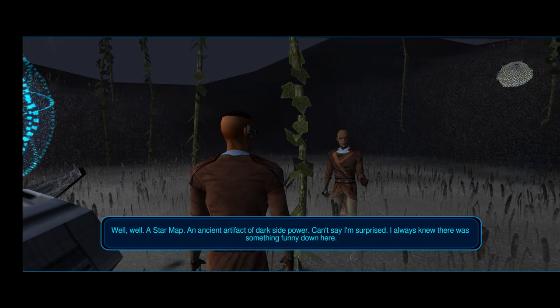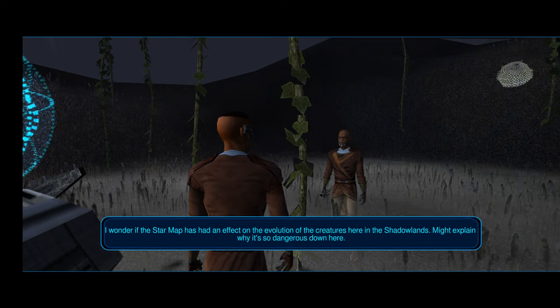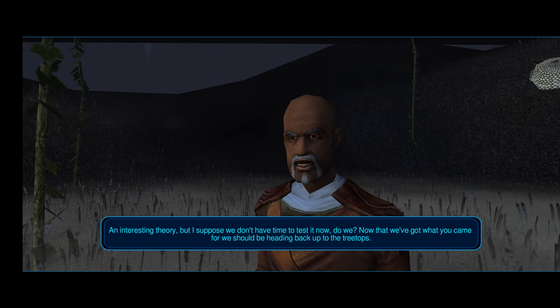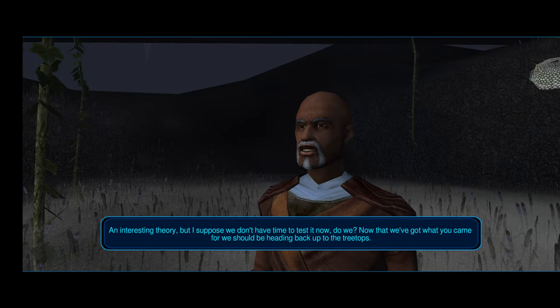Well, well, a star map. An ancient artifact of dark side power. Can't say I'm surprised. I always knew there was something funny down here. I wonder if the star map has had an effect on the evolution of the creatures here in the Shadowlands. Might explain why it's so dangerous down here. An interesting theory, but I suppose we don't have time to test it now, do we? Now that we've got what you came for, we should be heading back up to the treetops.